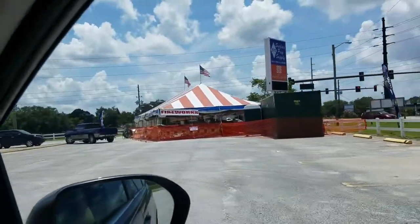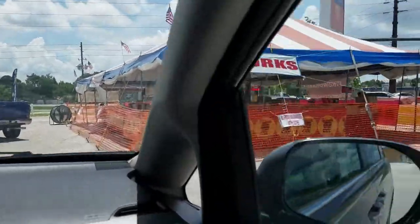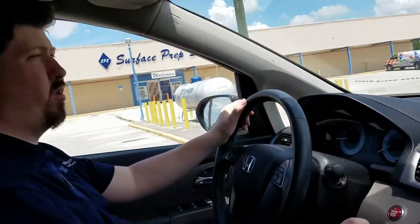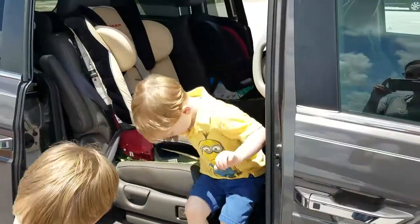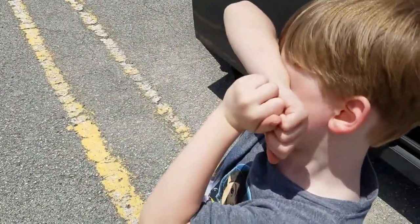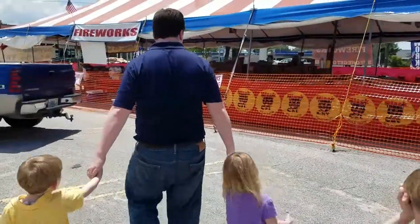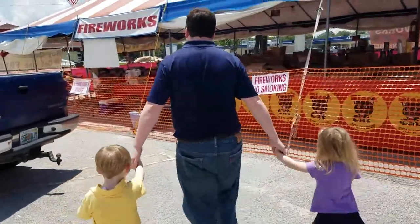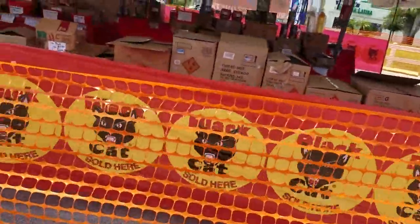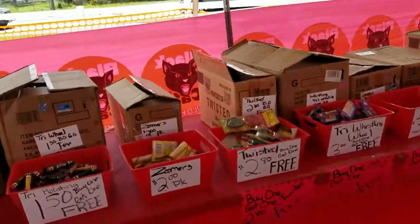We're here. Fireworks. I love fireworks tents. They have the best fireworks that you can't use in Florida. You excited, James? Yes. All right, so where should we start?